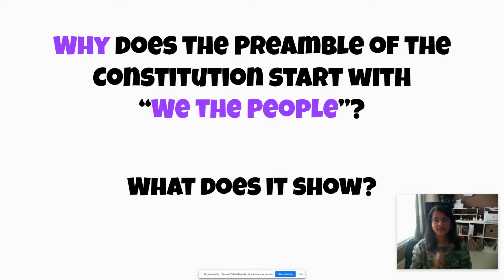So why does the preamble of the Constitution start with these three important words, we, the, people? What does that show, if the first three words in the most important document in your country are we, the, people? I want you to pause my video, take a second to write that idea down, or just say it out loud and talk it through. Yes, I really mean do it. Don't just pretend to do it. So go ahead and pause.